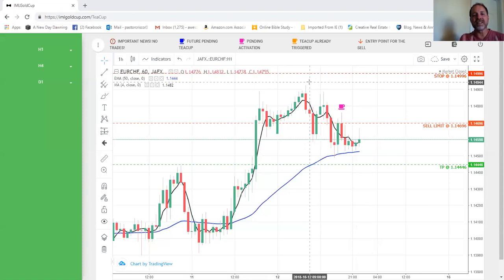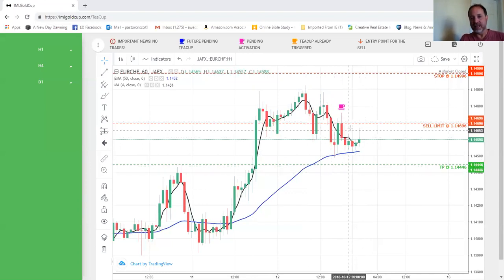So what this scanner does is it looks for a particular strategy called the teacup. Now, the teacup has 4 specific rules which we'll teach you, but it scans the entire market, and it's looking for opportunities because this teacup strategy seems to repeat itself. It's a repeating pattern. And you see here, up here it says pending activation.